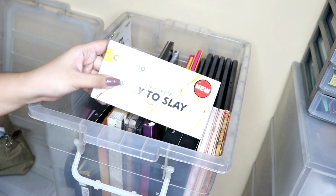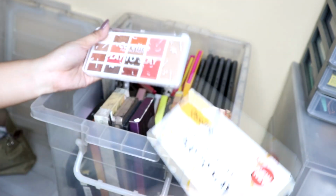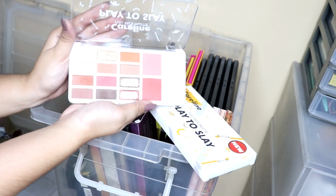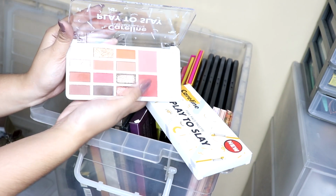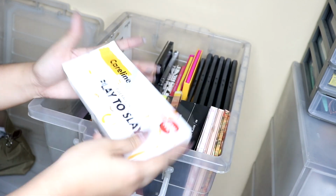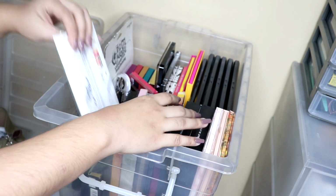And then this one is one of my favorite eyeshadow palette from the drugstore. Again, this is the Caroline Play to Slay Full Face Palette. And ang ganda ng palette na to kasi meron ka ng mga eyeshadow, may dalawang blush ka na, and may highlighters. So, sobrang sulit lang niya. And this one is only 275 pesos. Sobrang sulit niya, especially for beginners.